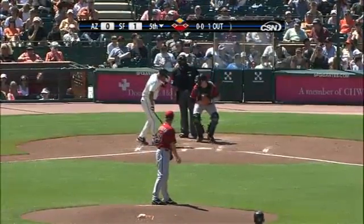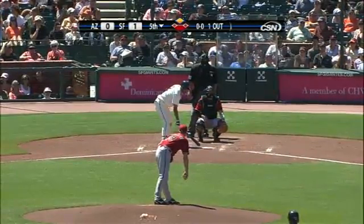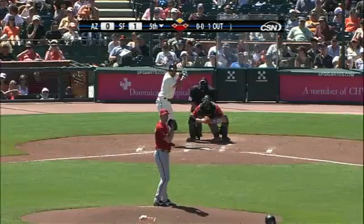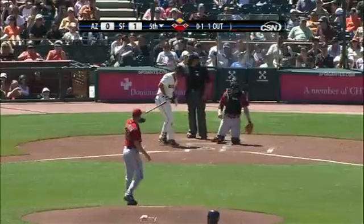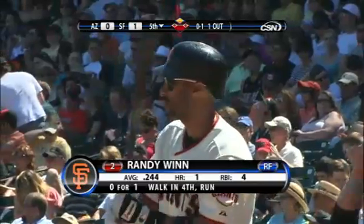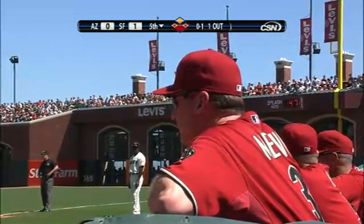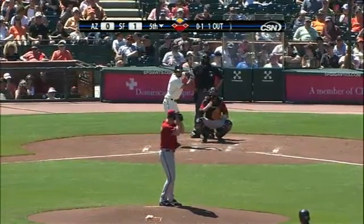Here's Randy Winn, who drew a walk in the fourth. Good speed at second. Pitch 101 coming up to Winn. Swing and a miss. Talking about Arizona being at home tomorrow. 18 of their first 21 games this year at home. So that's kind of a quirk in the schedule. It's almost like you don't want that many early in the year. They were thrilled to have this trip to San Francisco. Remember, they spent all of spring training in Arizona.